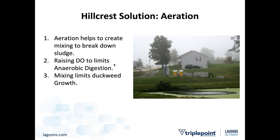So you can see here, this is a picture that I took from the side of the lagoon looking up at the Nitrox there. And you can see it creates this nice little hole. And it really does help to keep the duckweed down in addition to raising the DO.